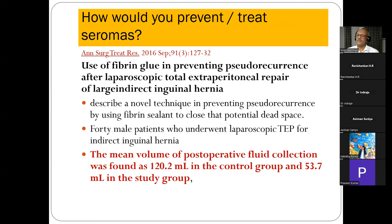Okay, the same fibrin glue that you use to stick the mesh to the abdominal wall can be used to stick the anterior sac wall to the posterior sac wall. It potentially reduces the dead space. It has been shown that it reduces the fluid collection that occurs in the distal sac. I have never used it, but this is one option.